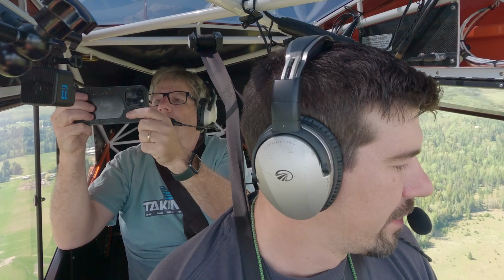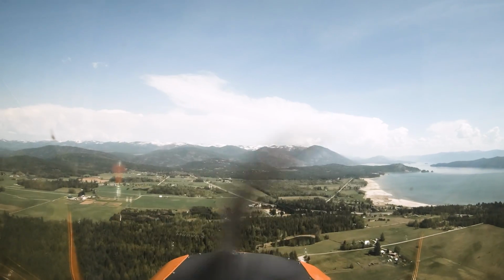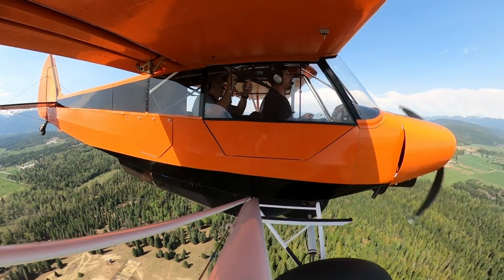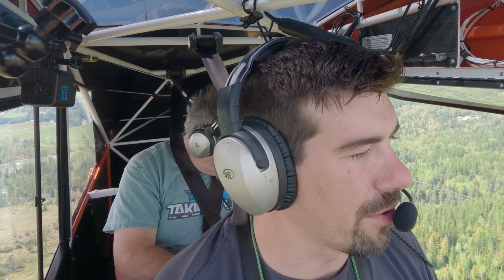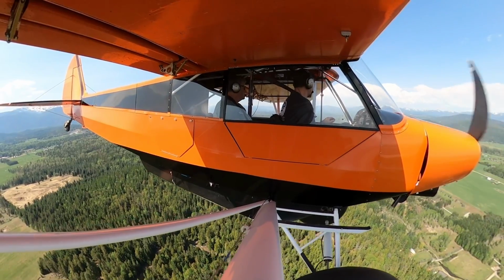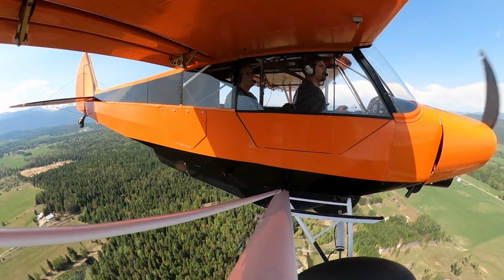A lot of people think that modifying Cubs is new, but they started doing it a long time ago. There are pictures out there of Super Cubs with Mickey Thompson racing slicks on them before bush wheels were around. Bush wheels kind of revolutionized the tire market because they're so soft and so good for off airport. But people have been putting big tires on Super Cubs for a long time, and there's a lot of history of running them on floats and skis up in Alaska.